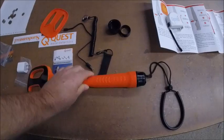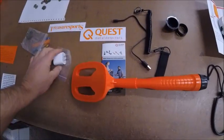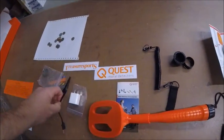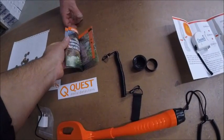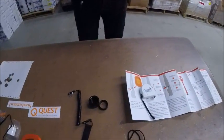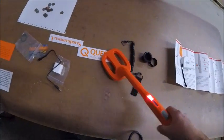There's the back of the coil. The coil cover's okay. You'd probably put some silicone on there to hold it on. Then it comes with a charger. Like I say, the charge cable is only a foot long. They sell metal detectors, they've got a little guide. It's called Quest Metal Detectors. Are they Chinese knockoffs? Don't know. I haven't tried some of the other ones. California, USA. It's good for a pinpointer. I don't know though if I'd take it in the water.